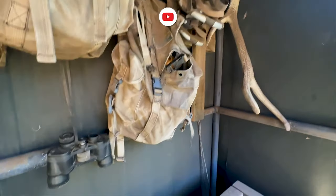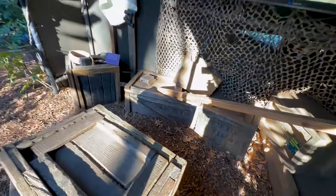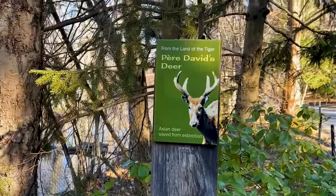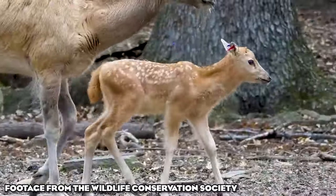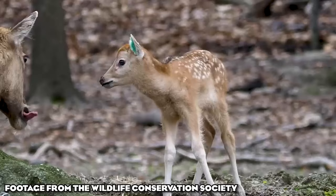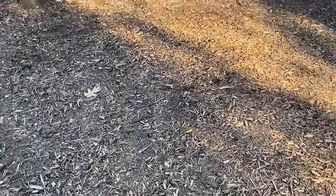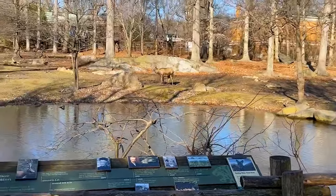This area attempts to educate the public on the growing conservation efforts and the importance of tigers in the natural world. However, before even entering the trail, you're introduced to our first animal, the Pierre David's deer. Or Pierre David's deer, I'm not really sure how to pronounce it. Now, this animal separates itself from other deer species by being one of the only semi-aquatic deer in the entire world. Originating in China, these animals are actually now extinct in the wild.